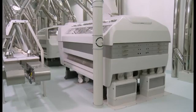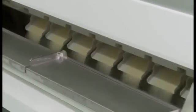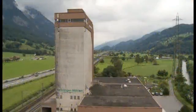Using screens and air, purifiers separate the semolina and middlings a second time into a pure group and a group containing hulls. The pure semolina and middlings are directed to additional roller mills equipped with smooth rolls, where they are reduced to flour. The hulls, which are called bran, undergo further processing into animal feed in the adjacent feed mill.